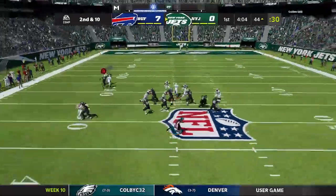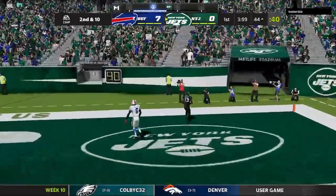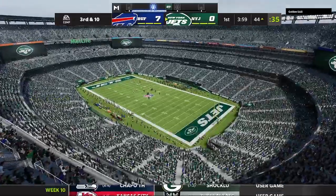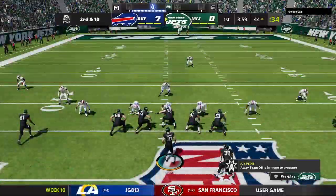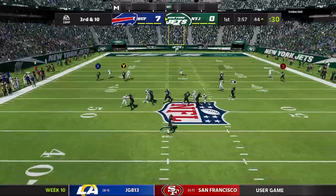On 2nd and 10, McSorley rolling to his right. On the run, he'll let this go deep right side. And that will be incomplete. Tried to dial up the long way out there, but it'll be 3rd down. Well, they've got man coverage on the outside, and my scouting report on these DBs tells me that they love to take matters in their own hands. They want man coverage, not zone. And there was good coverage there that forced the incompletion.